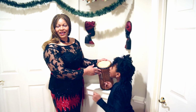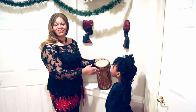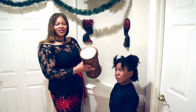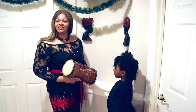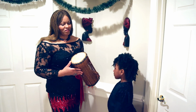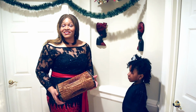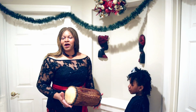A journey to my motherland, my natural heritage. Of course, you have the African drum itself. This drum has been in my family for a very long time, and every member of this family has enjoyed and perhaps danced or sang to the sound of this African drum.